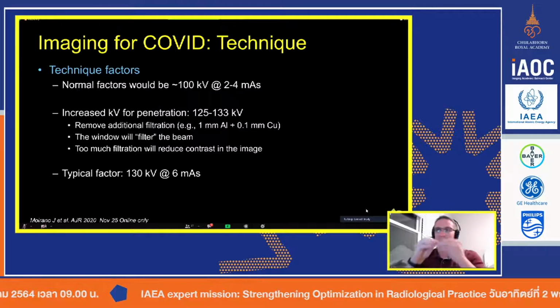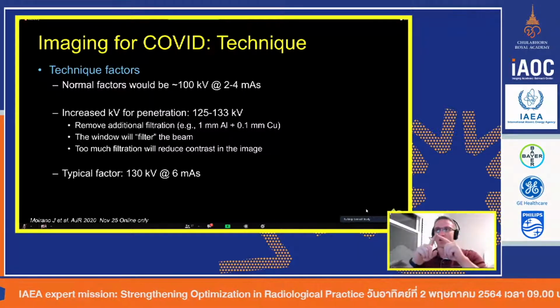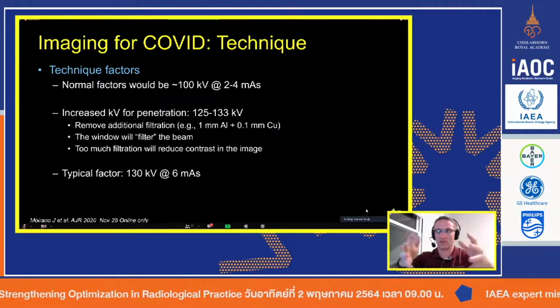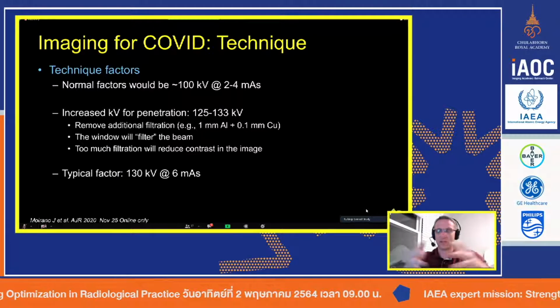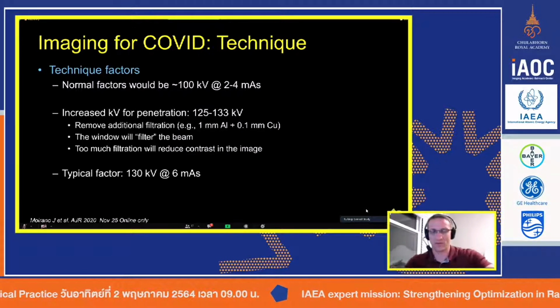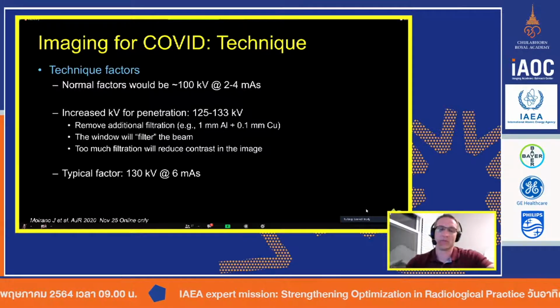Because remember, as you're imaging, as it goes away from distance, 1 over the distance squared, your photons are changing with 1 over distance squared. So you're getting less and less as the distance gets farther and farther away. So you have to compensate by increasing it by a couple of steps.